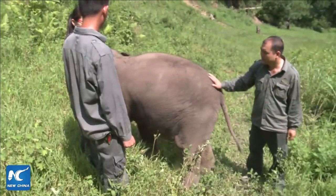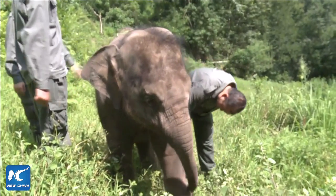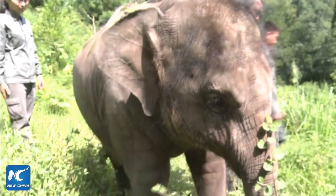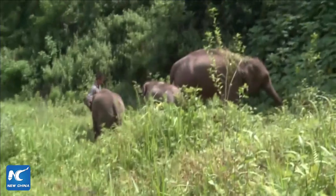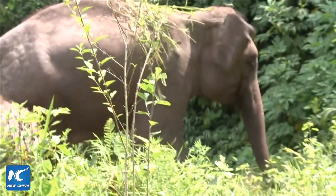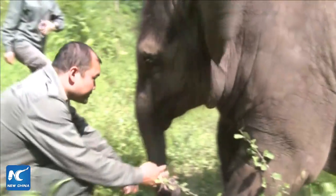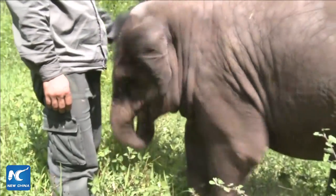So that one day, if they recover from their injury and can adapt to nature, they will go back to the jungle, of course. These breeders will let them go to the jungle because they come from nature and their home is there. This place is just their temporary home. Each day these elephants will walk into the forest for about 8 hours to find food or to have a rest. And all these breeders will accompany them.